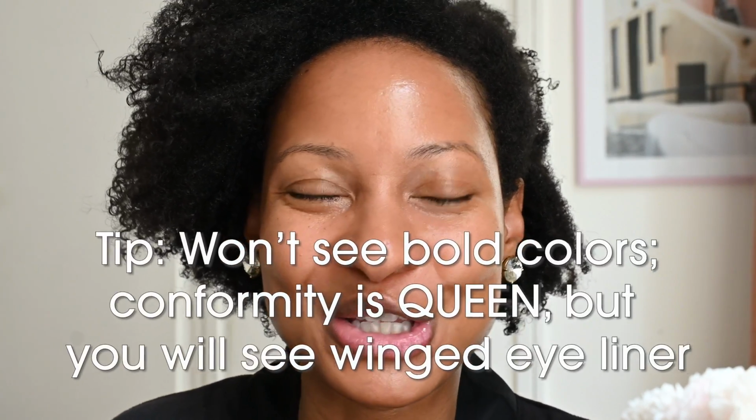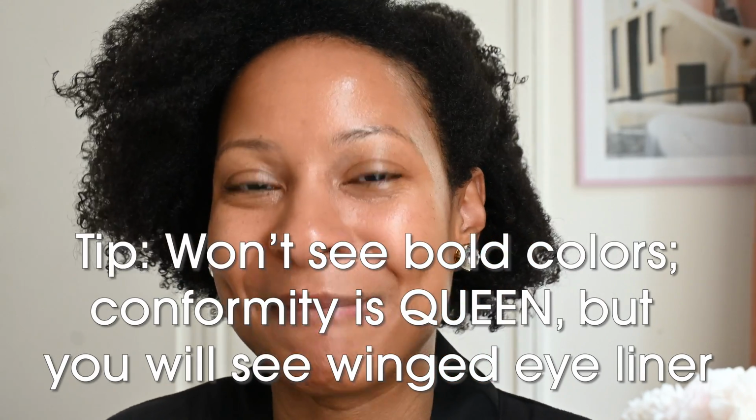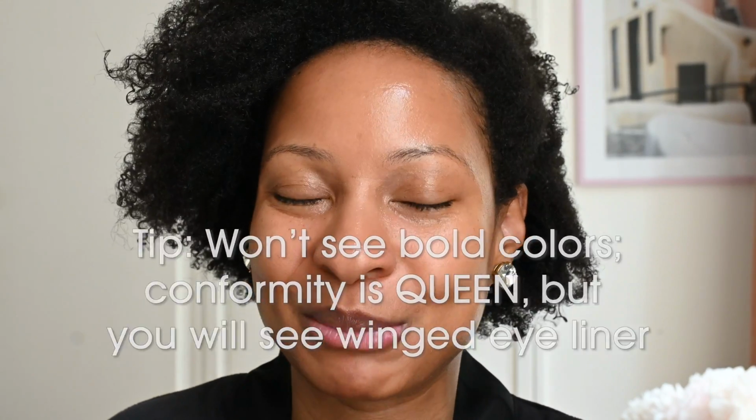So another thing you should know when it comes to doing your makeup and the French girl routine is that French society is really about conformity. It's really about fitting in. Don't expect to see anything too bold as far as makeup looks and colors that people are using. They're really going to use things that very closely complement their skin. However, as I mentioned, it's really important to customize, right?